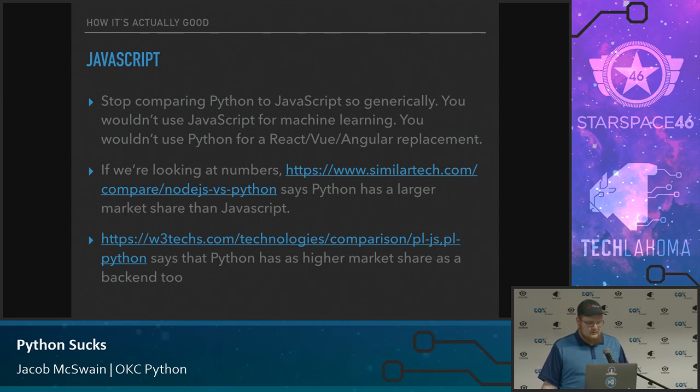If we're looking at numbers, similartech.com, which I don't know how verifiable they are, they say that Python has a larger market share than JavaScript in most cases. Whereas on the top 100,000, I think, JavaScript does end up going higher, getting more market share. And then on w3techs.com, the W3 consortium does a study on what market share looks like. And they say that Python has a higher market share on the back end as well.